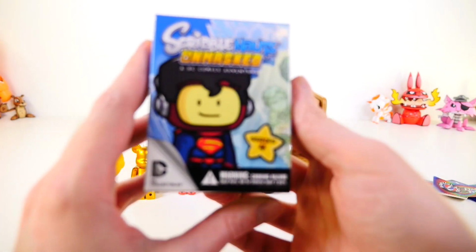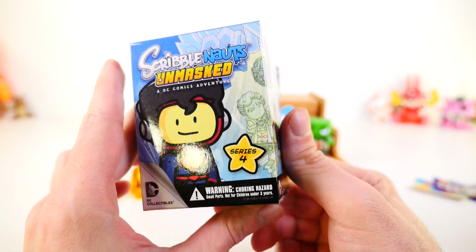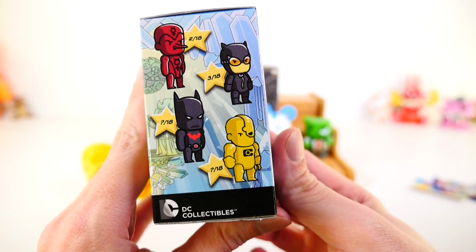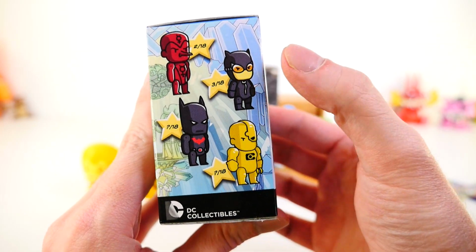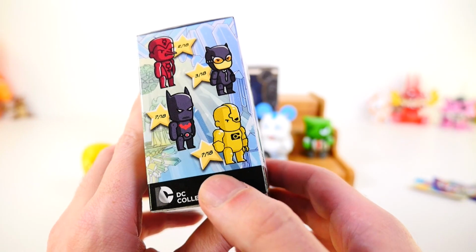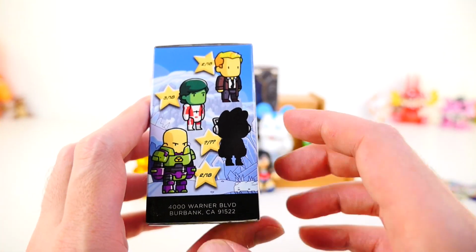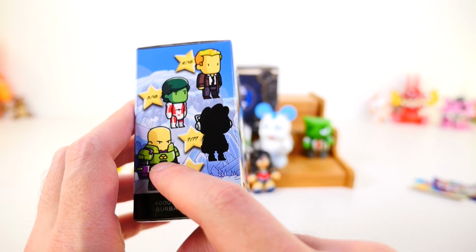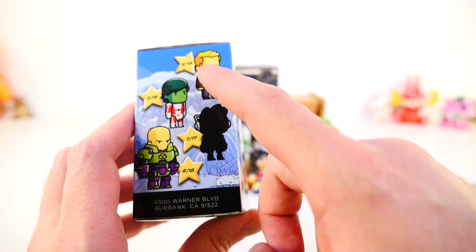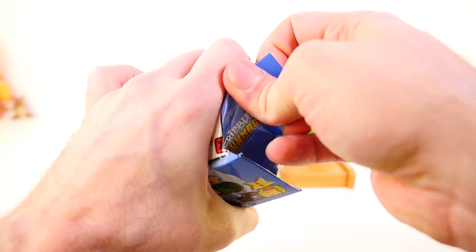Alright, so now we're back, and this is going to be Scribblenauts Unmasked Series number 4. And here's a look at some of the different figures that you can get. I know that I've gotten Catwoman, Batman. I don't think I've gotten this guy, and I don't think I've gotten that one. That looks like maybe Cyborg, I think. And then I'm not sure if I've gotten that one. I have gotten this one. Don't know about that one. And I did get this one at some point. So kind of hit and miss with the figures in this series.